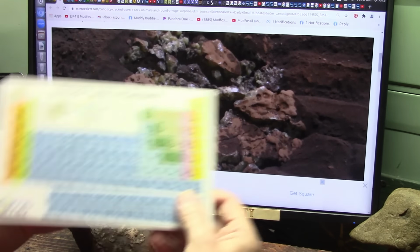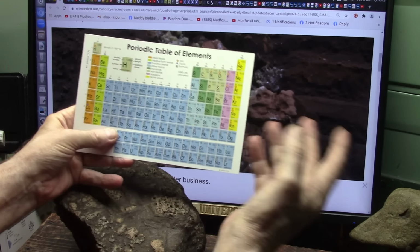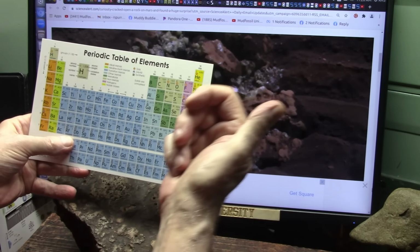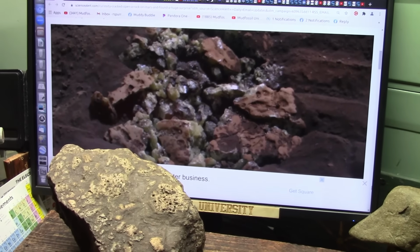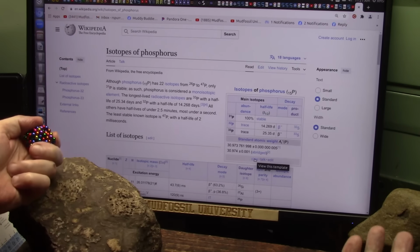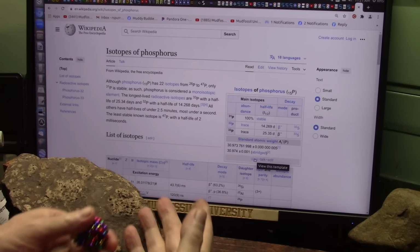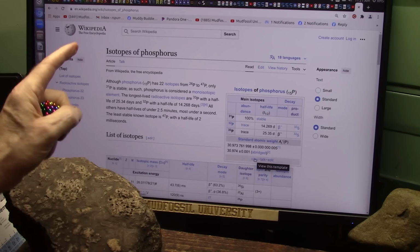Well, where is phosphorus? There it is right there. Well, where's sulfur? Sulfur is right there. Well, how could phosphorus jump up and turn into sulfur? Is that possible? Well, maybe. Okay, can phosphorus jump up to sulfur, the next atomic size up? Yes, it can. And here's how it happens.